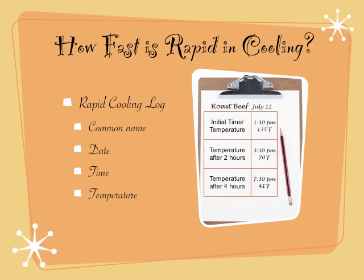Here's an example of a cooling log. Every item you cool, no matter how small, must have a record. The record must be completed accurately to ensure the safety of the food for the next food service worker's peace of mind and the safety of the resident client.